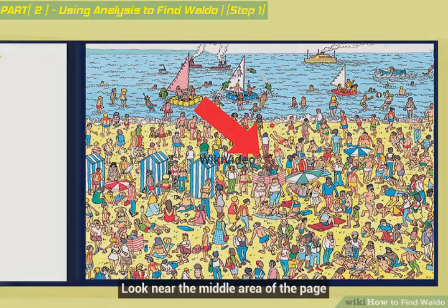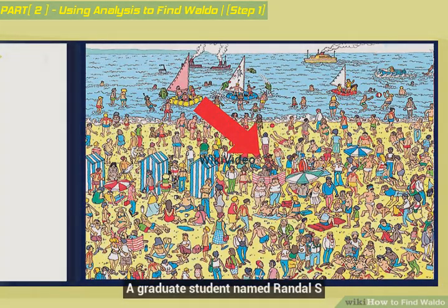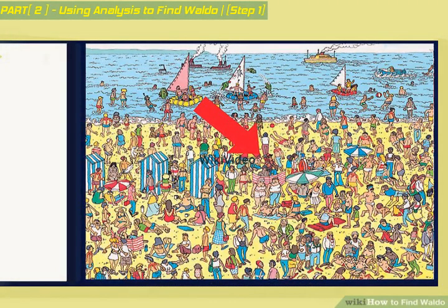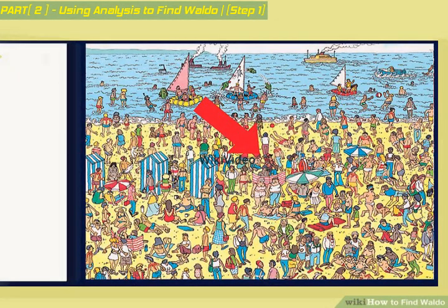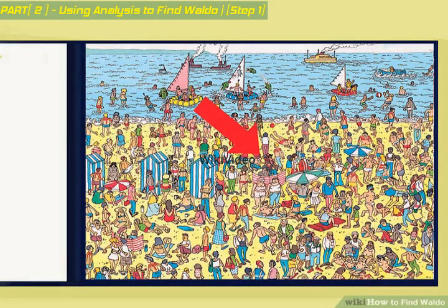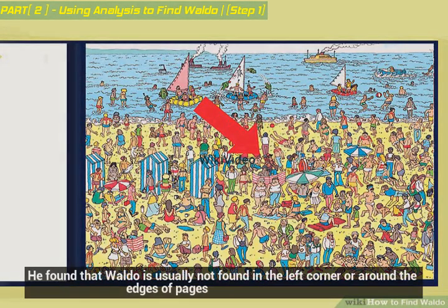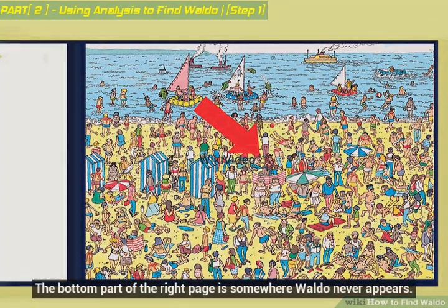Look near the middle area of the page. A graduate student named Randall S. Olson used computer science to create a way to find Waldo in each of the 7 books in the Where's Waldo series. Olson charted where Waldo appears in each of the books. He found that Waldo is usually not found in the left corner or around the edges of pages. The bottom part of the right page is somewhere Waldo never appears.